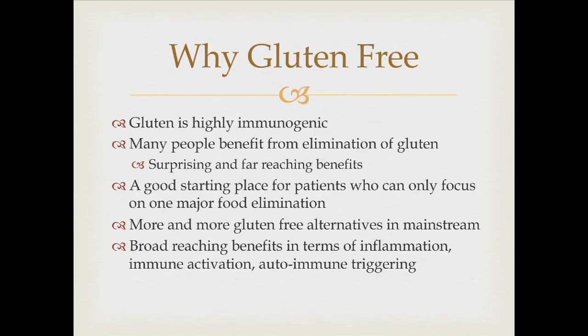And there's a lot of people, and it's almost surprising to me, how many people benefit from the elimination of gluten in their diet with really surprising and far-reaching benefits. So I really think this is an important starting place for people who can only focus on one major food elimination. There's more and more gluten-free alternatives. It's gotten much easier than it was in the past. And again, really broad-reaching benefits in terms of inflammation, immune activation, autoimmune triggering, both the results from eating it and also the benefits from eliminating it.